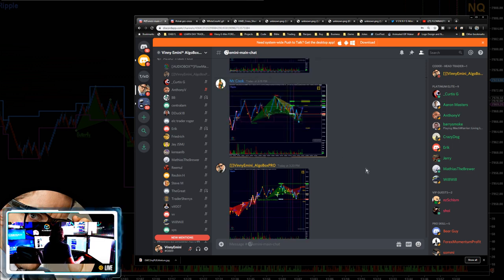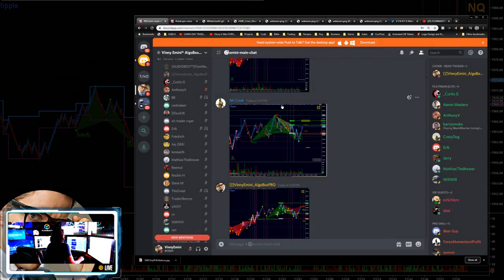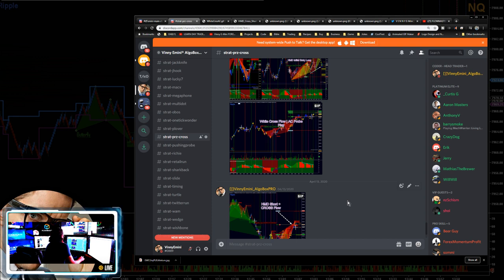Okay, let's take a peek at a couple more here. This is Mr. Cook posting this one. This is potentially in the wrong location. What is this room? That actually looks like a HMD. Am I in the HMD room? Oh, that's the wrong one. Okay, that was an HMD trade from earlier today. I was like, what just happened?